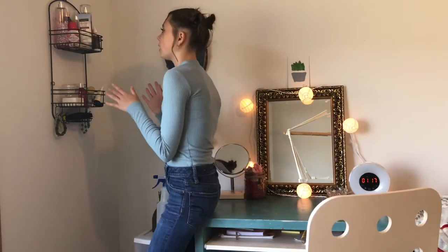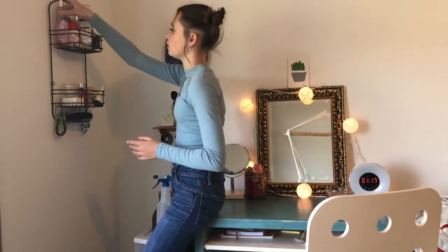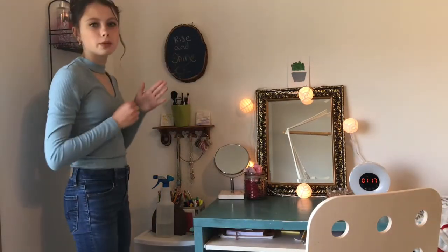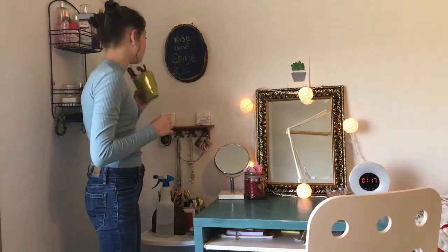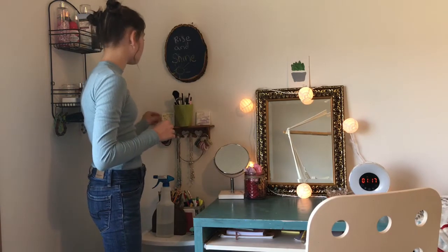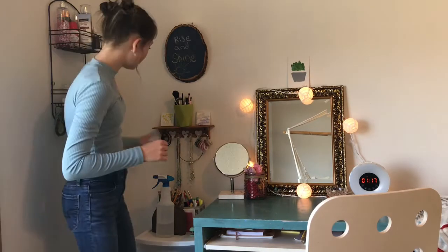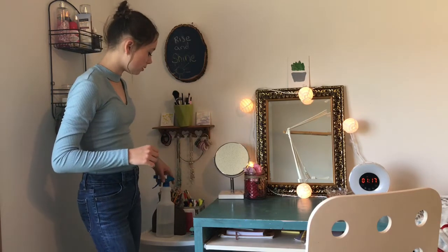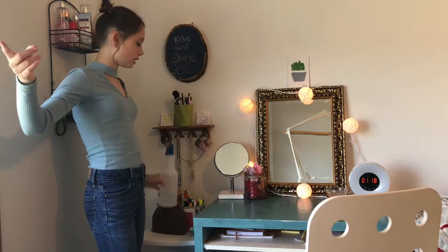Okay, so then over here I just have a shower caddy that I got from Target filled with just perfumes and deodorants. And then over here I just have a little chalkboard sign that says Rise and Shine. And then I also just have some makeup brushes right there, and just 2 paintings that I bought from my friend. My friend made them. Then down here I just have some colored pencils along with just some normal pencils and a little spray bottle which I use to water my plants that were over on that side of my room.